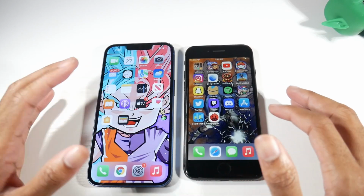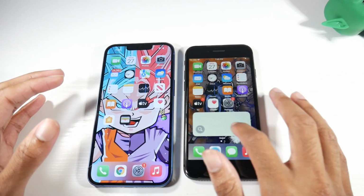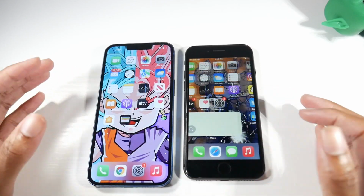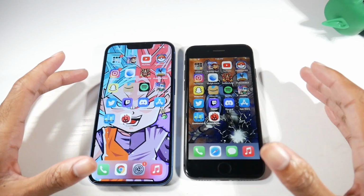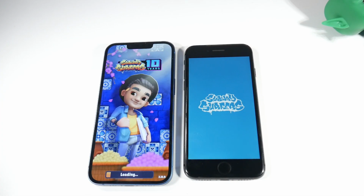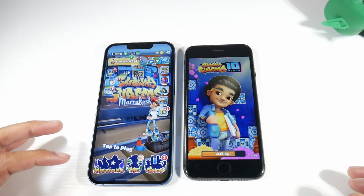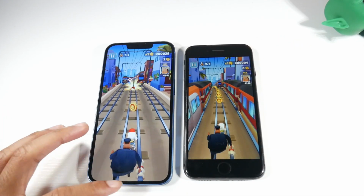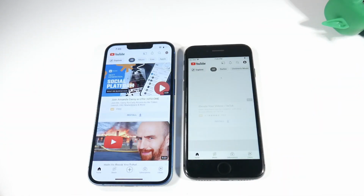Even though the 13 doesn't have the 120 hertz, it still feels way smoother just scrolling. Everything feels smoother on the 13. So like I said, you're going to notice really everything being faster on the 13 if you decide to upgrade here. Let's go ahead and get into some applications. You have the OLED versus the IPS display, which is just going to be better, have better colors, and brighter. You can see that, boom. Nothing too crazy there. iPhone 13 is going to just feel snappier.